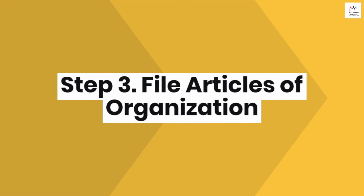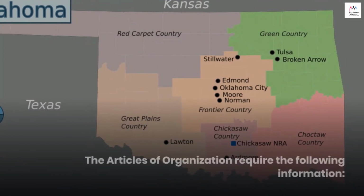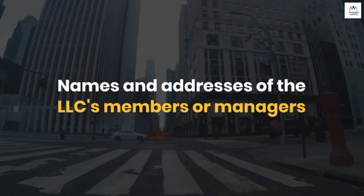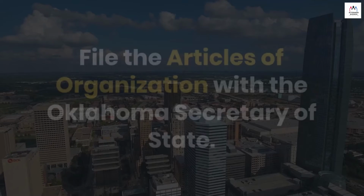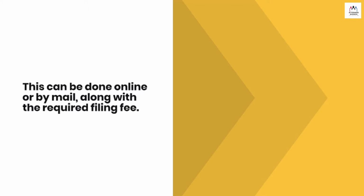Step 3. File Articles of Organization. Prepare the Articles of Organization, which is the formal document required to register your LLC with the state. The Articles of Organization require the following information: LLC name and address, registered agent's name and address, names and addresses of the LLC's members or managers, duration of the LLC, if not perpetual. File the Articles of Organization with the Oklahoma Secretary of State. This can be done online or by mail, along with the required filing fee.